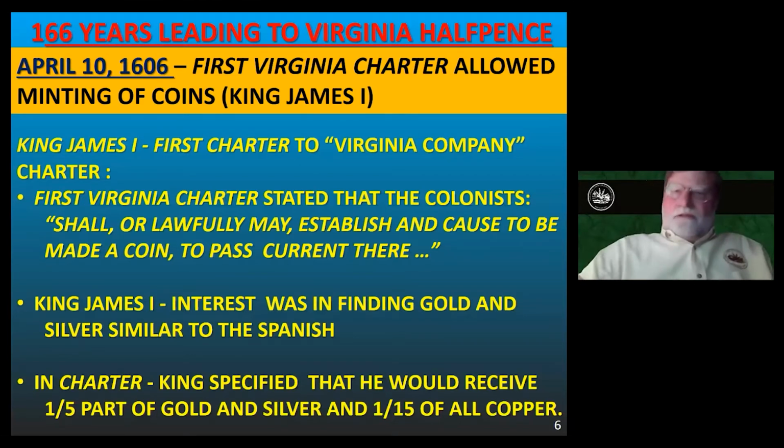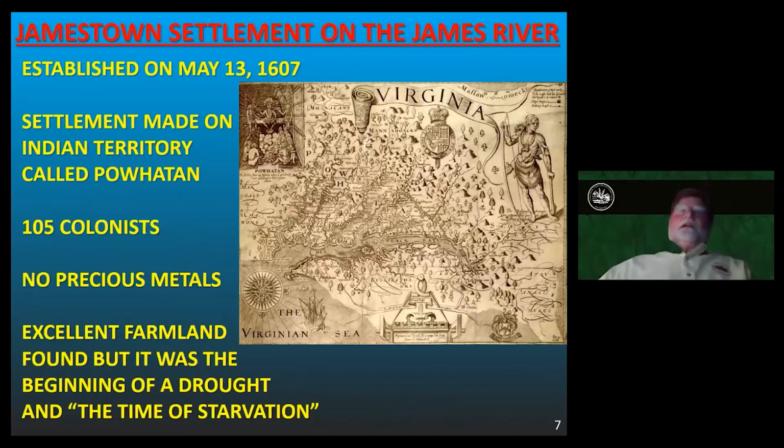Well, they did land in Virginia, and they landed in an area called Powhatan, which is the territory that the Powhatan Indian tribe lived in, and their chief's name was Powhatan. And so they basically landed in a territory on what would be called the James River, and they developed a town called Jamestown. Of course, King James I obviously figured prominently in all the decisions on the naming.